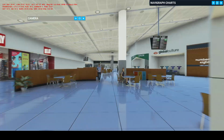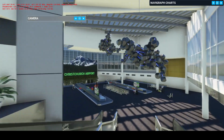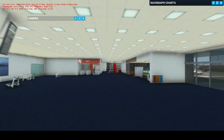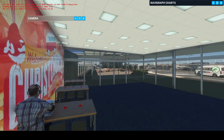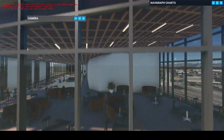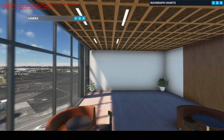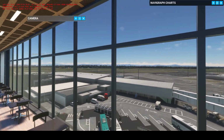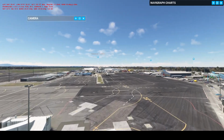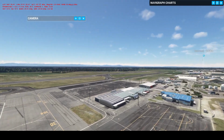I mean, gosh, just having a simulator like this alone, having this sort of level of detail is in itself an amazing privilege. I'd like to go here one day. This is a great place to have a few drinks and do a bit of plane spotting while you're at it. Unfortunately, there's nothing here, which is a bit odd, but it is what it is. But yeah, it's a stunning airport.